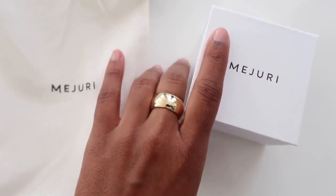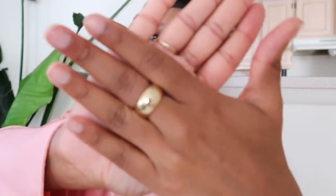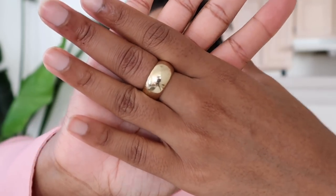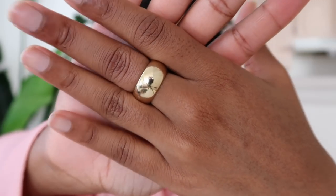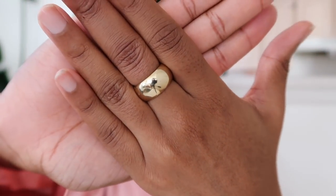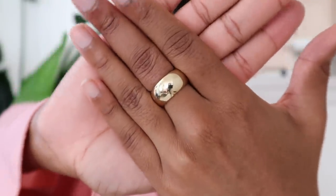I mean, it's minimal, but it also just is a statement as well. Very chic. Sorry guys, the correct pronunciation is vermeil. So this is the gold vermeil, and it also comes in sterling silver. If you're really into chunky rings, definitely check out the chunky band from Mejuri. I will link it down below for you guys and you can check it out.